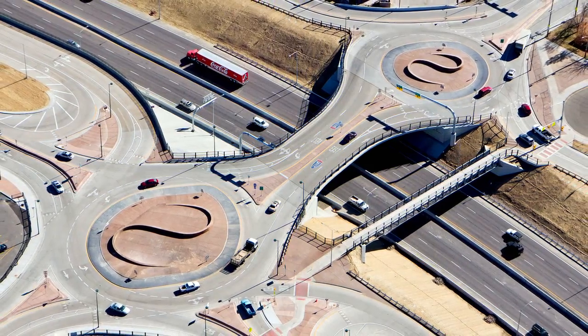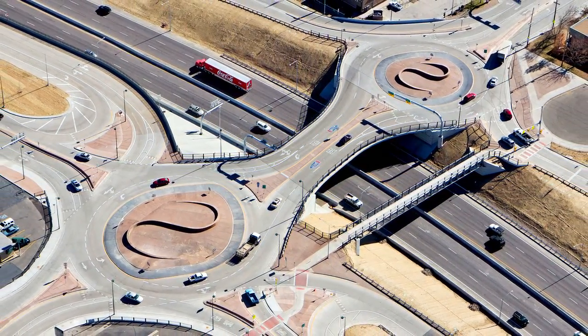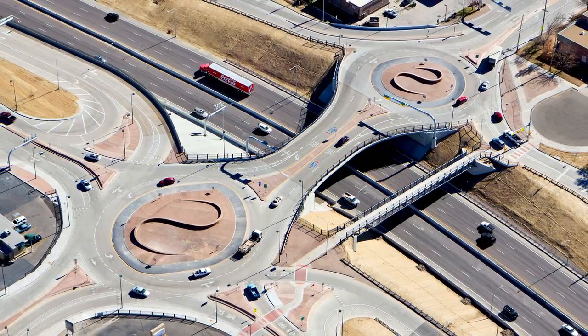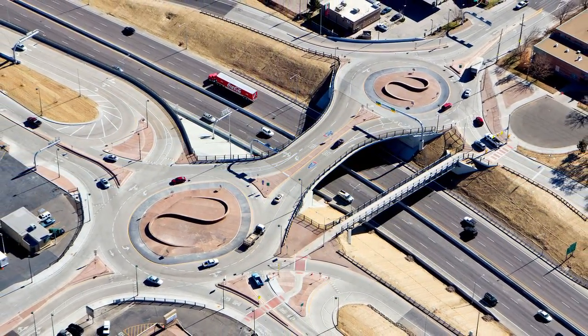Utilizing a collaborative construction manager, general contractor delivery method, the solutions led to CDOT's most significant accelerated bridge construction and collaborative project delivery in Colorado.